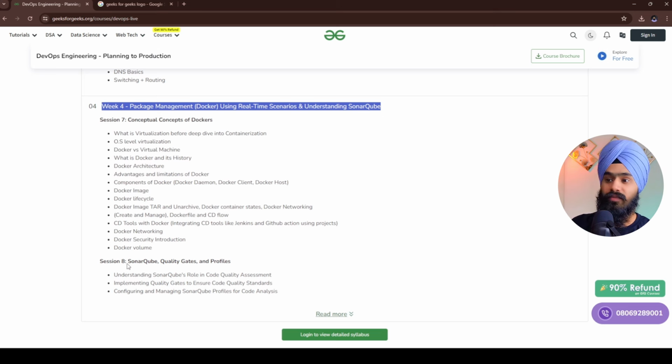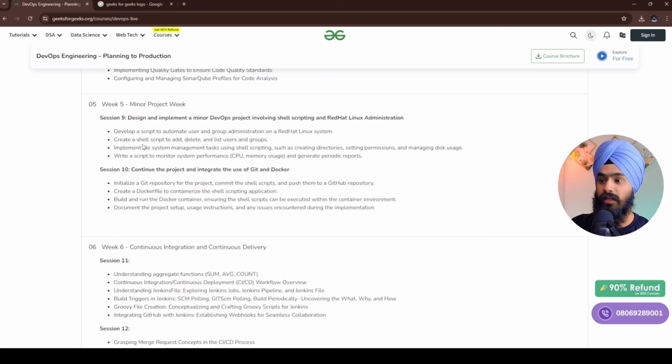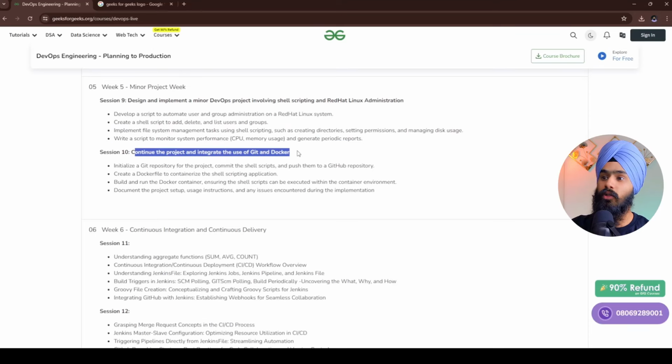Then they are saying that in week 5 they are dealing with a minor project, which is probably on Red Hat Linux using shell scripting, doing some automation, like system performance, and it is a minor project you can add to your resume to get a job also. So it is a good thing. You will learn that, you will create a project, you will add it to your resume, and you will get a job also. In session 10 they are saying that they continue the project and integrate it using Git and Docker.